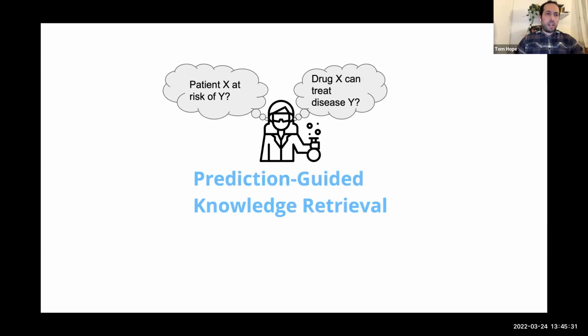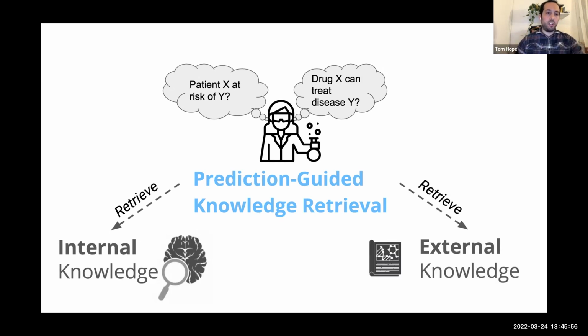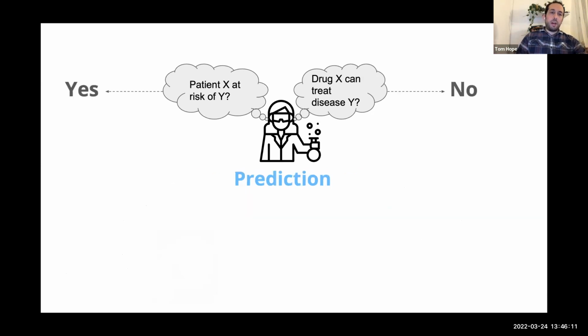Now, as a rough abstract sketch of how we as humans may do this, I like to think of this notion of prediction-guided knowledge retrieval, where we retrieve knowledge from our internal bank of knowledge in our minds, but we also need to sometimes increase our confidence or obtain more knowledge to fill in our gaps by retrieving external knowledge from predominantly the scientific literature. So of course, this is an abstract, grossly simplistic representation of how this actually works in humans, but it's illustrative and useful to guide this notion of leveraging the internal and external knowledge and using it to make predictions, in this case, these binary predictions.